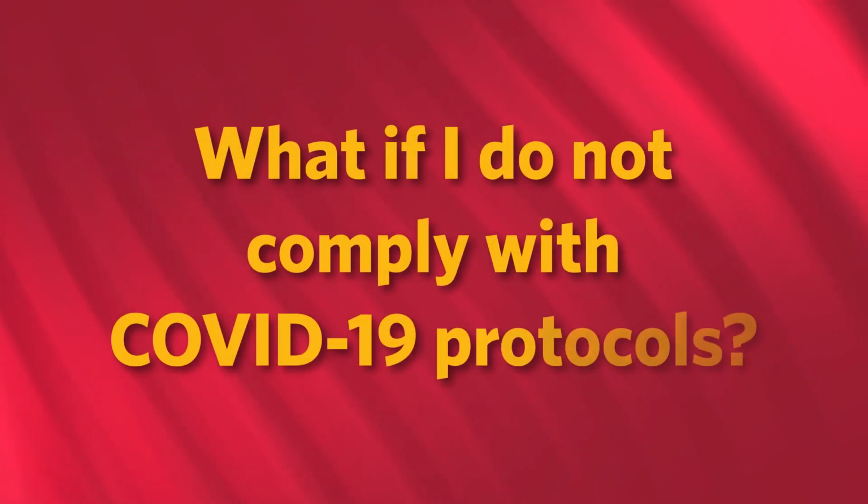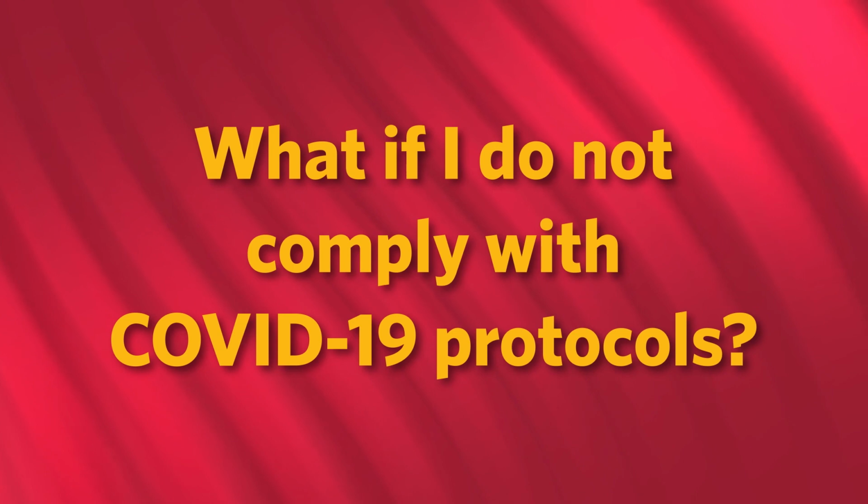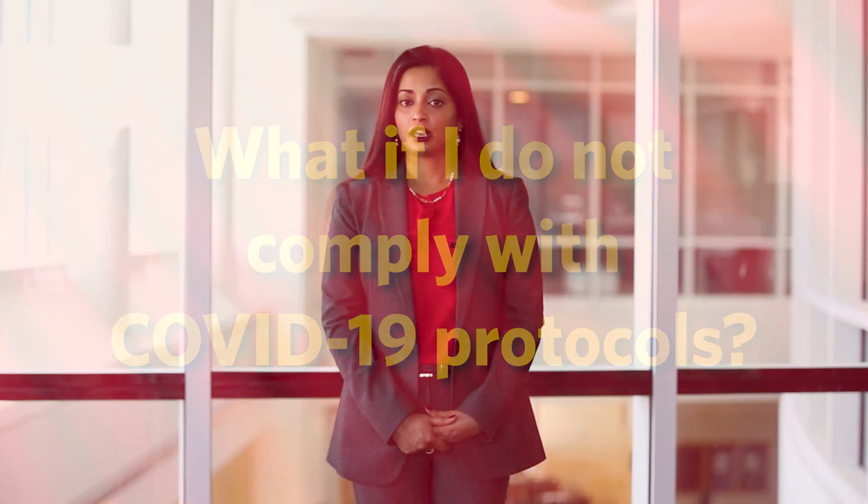Now, what happens if a student does not comply with COVID-19 protocols? Simply put, it is disciplinary action. A student who does not observe any campus safety protocols, including isolation and quarantine, will be referred to the Dean of Students for disciplinary action. If the situation persists, the student may be sent home or to another location off campus. Students who host gatherings that promote violations of proper distance protocols, this is failure to comply.